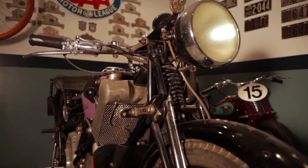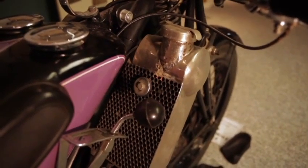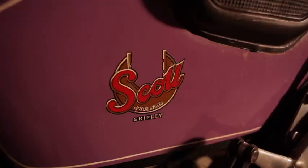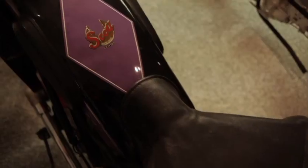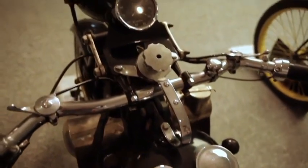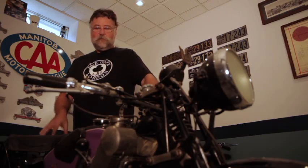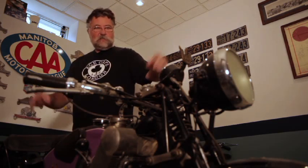It's a 1928 Scott Flying Squirrel, water-cooled, made in Shipley, England. Scott motorcycles from the turn of the century, 1900, right to the 1960s. This bike was brought to Manitoba just after 28 to race on the Manitoba circuit. This was a prolific winner. It was always in the money in the first, second, or third. Douglas, Manitoba, around 1939, the engine blew up in a race, and it wasted away in a blacksmith shop, stripped down. Didn't have any fenders, headlights, speedometers.